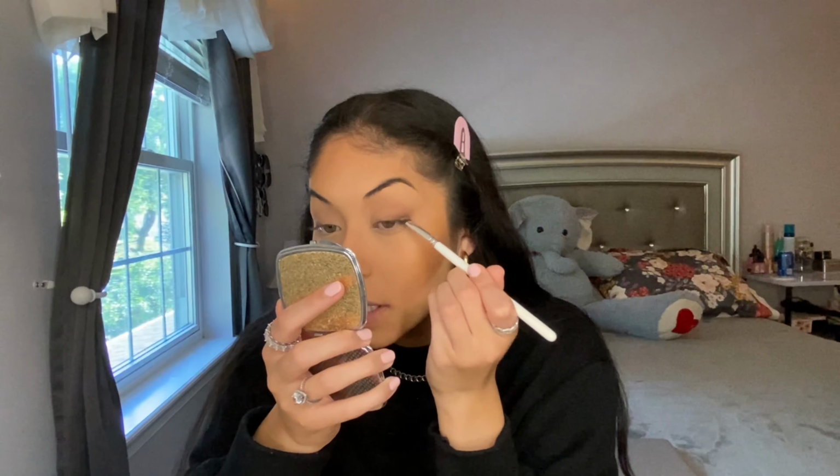These eyeshadows are blending so nicely, really easy. I'm gonna go into the Mocha Spritz Kaja eyeshadow, and I'm gonna go into this really dark brown and take it on a very defined kind of flat top brush. And I'm just gonna try to line my top eyelid with this.